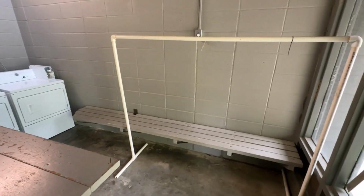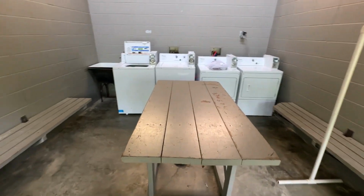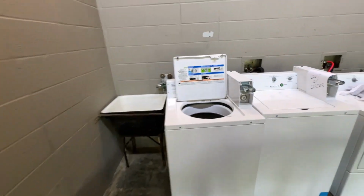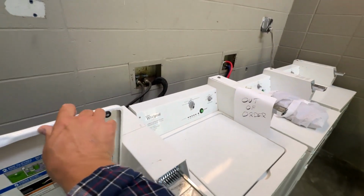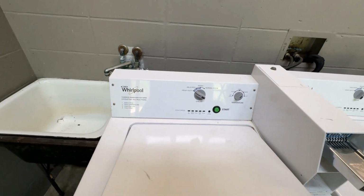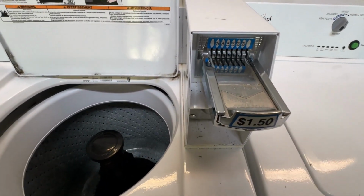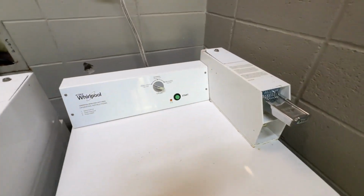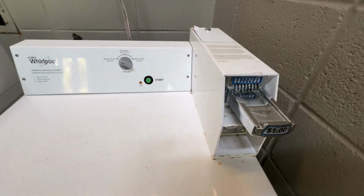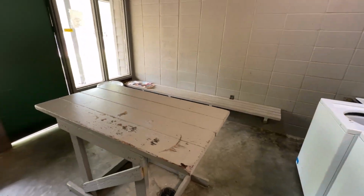Oh, not bad. I hear the dryers going. Got a little folding table, place to sit, garbage can, sink. Looks like 2 washers and 2 dryers. Looks like one washer's out of order. And it's $1.50. Takes quarters. And let's see, it's $1 to dry. So $1 to dry, $1.50 to wash. Not a bad deal, folks.